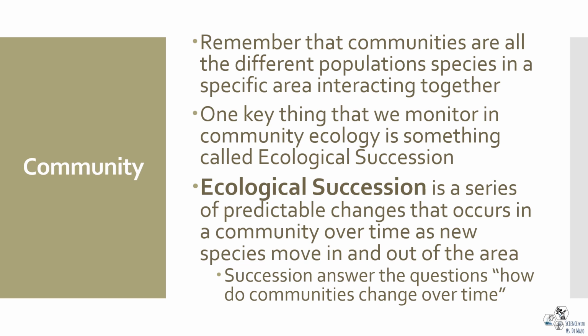One thing that a community ecologist will focus on is something called ecological succession, and that's going to be the main focus of our lesson today. What it is, is just a series of predictable changes that occurs in a community over time. And this happens because new species are moving in and out of the area. What they hope to answer by studying succession is, how do communities change over time?